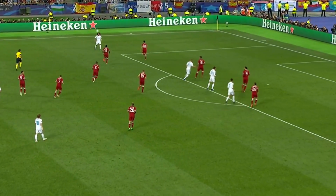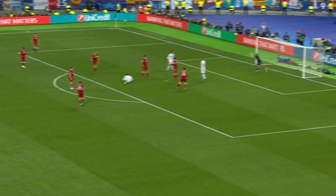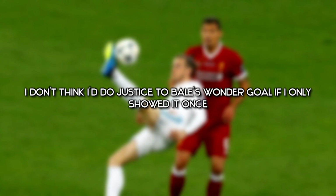Not even 2 minutes had passed since Bale came on, and he goes on to do this. I don't think I'd do justice to Bale's wonder goal if I only showed it once.